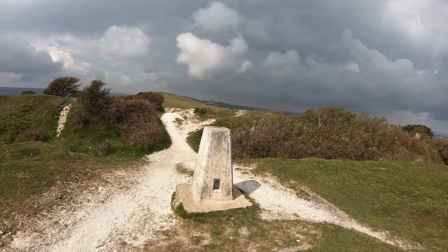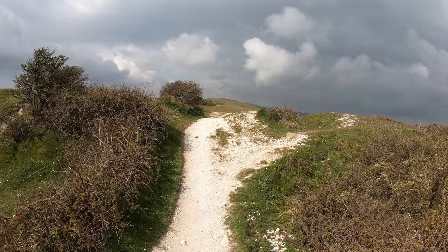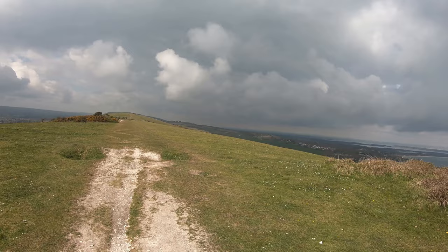A trig point, usually a sign that we're pretty high up, and indeed we are up at, I think, one of the highest points of Ballard Down. Well, it's beginning to look a little cloudy over inland, I'm afraid. I think we might have had the best of the day.